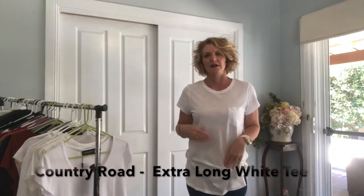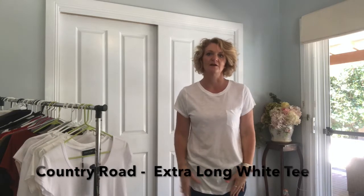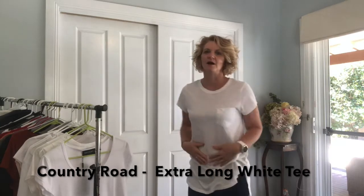Okay, this is the Country Road. This is their long plain white tee. It is a favourite of mine for very casual attire. So I will wear this with cargo pants, I will wear it for travelling because it covers my back.